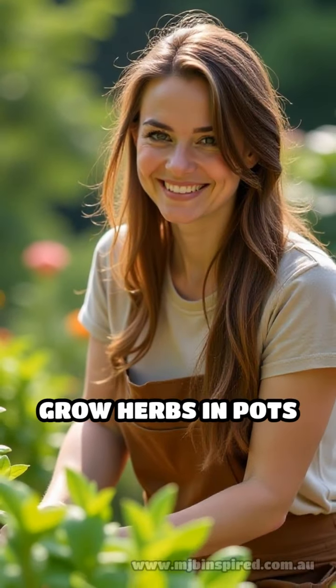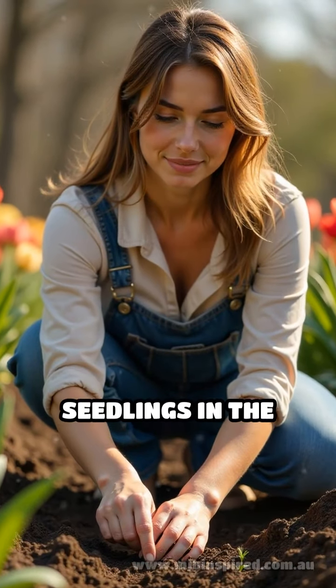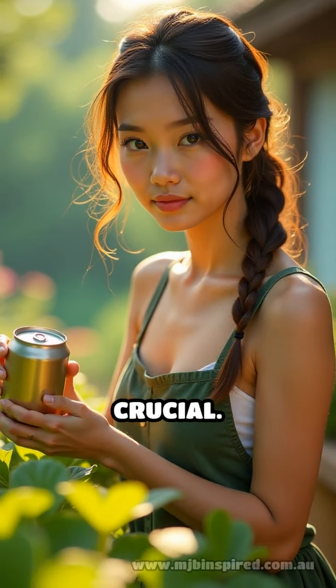Choose a sunny spot in your yard or balcony, ensuring well-drained soil. You may want to grow herbs in pots if space is limited. Begin planting your seeds or seedlings in the spring, and remember to space them adequately to allow for growth. Regular watering, especially during dry spells, is crucial.